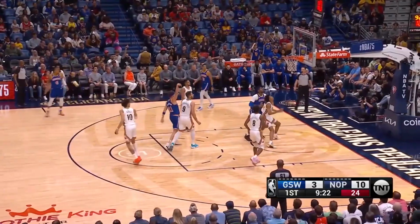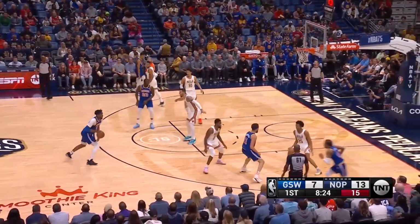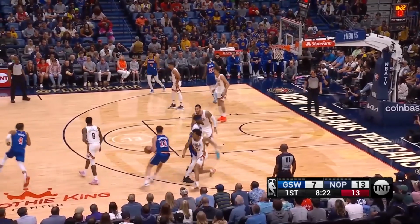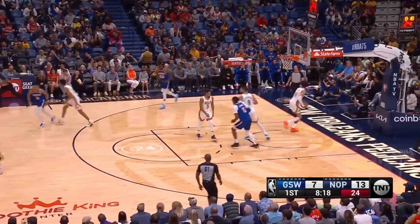Simple basketball. I felt like every simple set run by the Warriors was so horribly defended. The Pelicans switched this off-ball screen, allowing Thompson to get this dribble handoff with the defender trailing. Simply dribbles to the same previous spot and drains another mid-range.